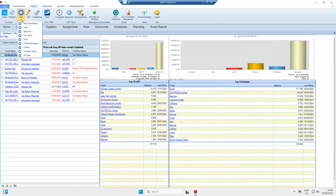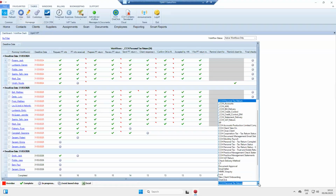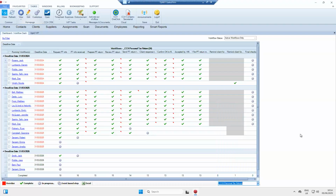Coming back into that workflow dashboard, as I mentioned, this is the personal tax workflow. Just from selecting the drop-down box, there are a whole range of other workflows. So even if you wanted to use workflows for an external job that didn't involve using CCH, you can absolutely do that. Things like HMRC inquiries and client onboarding can all be done, or workflows can be set up for those types of jobs as well.